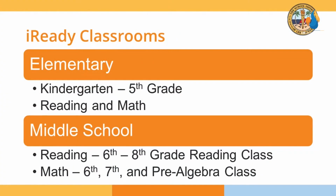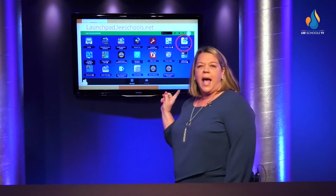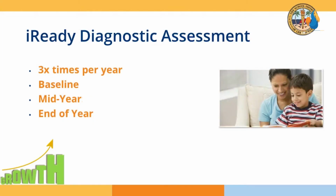iReady has been implemented into our elementary and our middle schools. In elementary, students will participate in iReady in their reading block as well as their math block in kindergarten to 5th grade. In the middle schools, iReady is implemented for reading in all 6th, 7th, and 8th grade reading classes, and then for math in 6th grade, 7th grade, and in our pre-algebra course. Your student, as well as yourself, can access iReady through the Student Launchpad, as you see here. On each student's Launchpad that you access through launchpad.leeschools.net, there is an application that you can click on that will take you to your student's iReady.